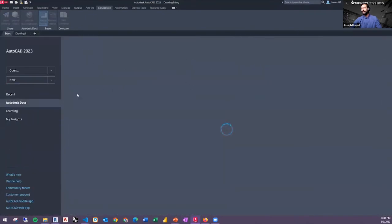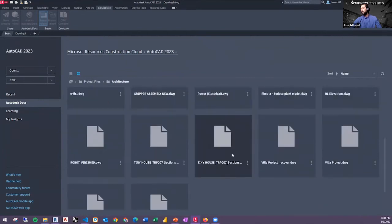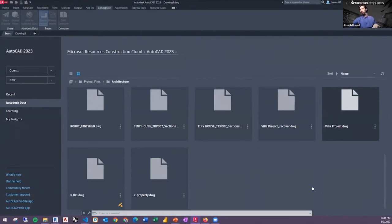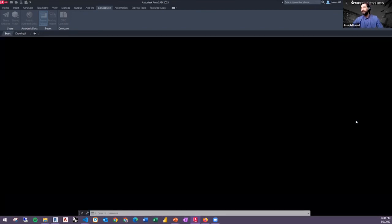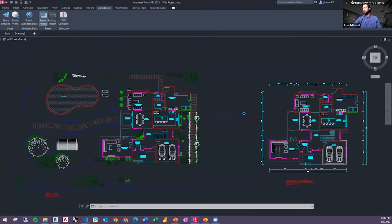And this was a new feature back in 2022 where you can have access to the Autodesk Docs projects here. So I've got my AutoCAD 2023 project. This is just loading up my folders in here, and I want to open up the Villa project. So let me just click on that. It'll make sure that I'm downloading the latest and greatest of this file before it goes to open it, but it should hopefully go through here. I think all of the Zoom traffic is probably eating up more bandwidth than I'm used to here. So here we go. We got our Villa project DWG file.